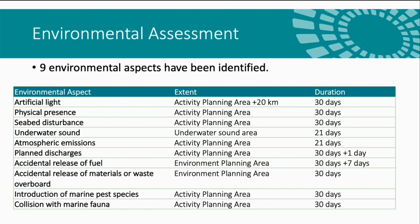The first 6 of those are things that are planned to occur. So we have artificial light from the navigation of the vessel at night. We have the physical presence of the vessel. We have seabed disturbance potentially due to the surveying methods that we're investigating. We have some underwater sound planned to occur, changing the ambient levels of sound in the marine environment, and we have atmospheric emissions and planned discharges, which are typical vessel-based environmental aspects.